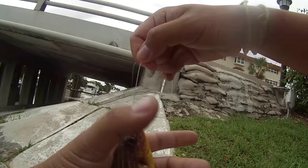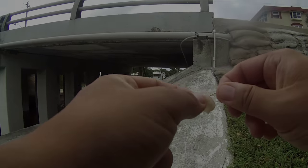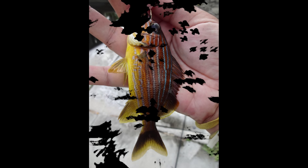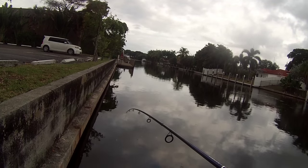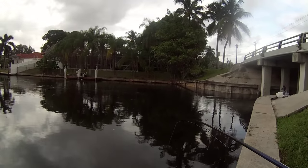Our first fish of the day was actually much bigger than this though. So, you know, gotta do a better job than this. That's not for you right now, little fella. Let's go over here then.